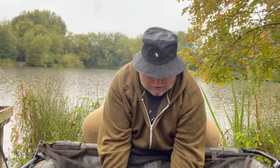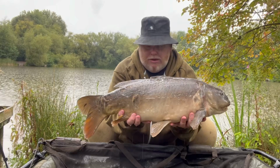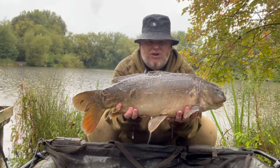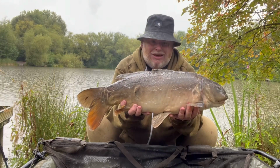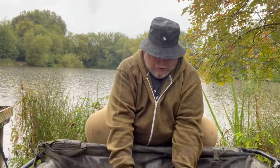Weight, this one. It's a shame, really. It's a nice fish. 13.5 pound. But it has got a bit of a messed up mouth, but I suppose that's the problem with fishing day tickets, really. But, yeah. Still very lively, so I'm going to give it back.